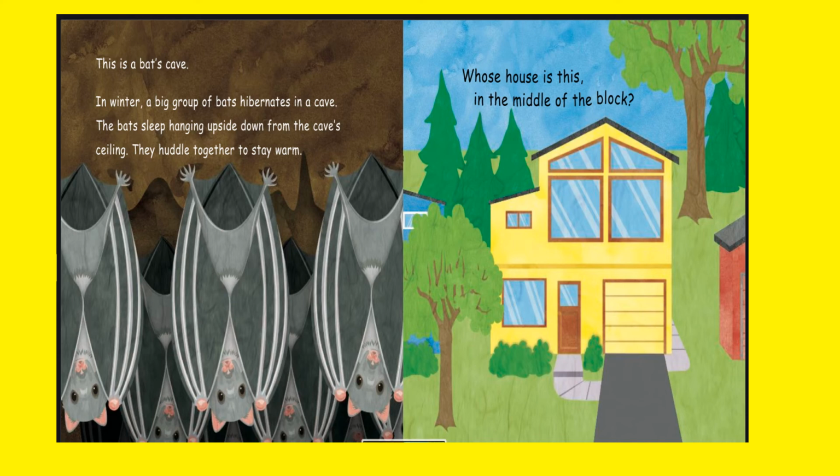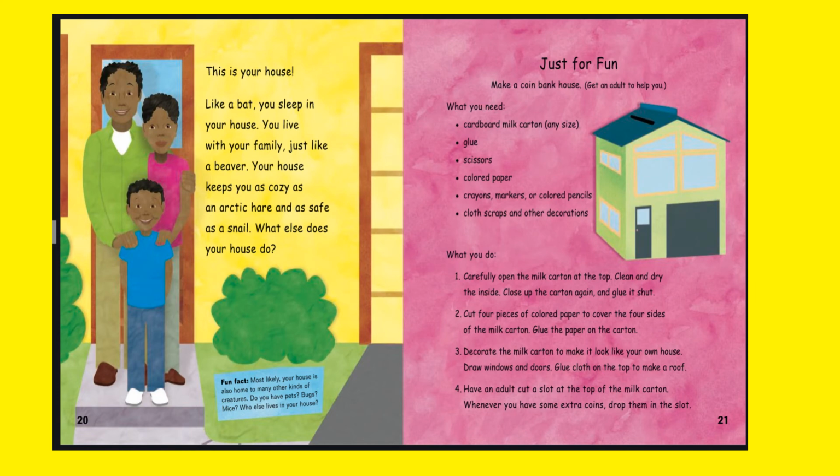Whose house is this, in the middle of the block? This is your house. Like a bat, you sleep in your house. You live with your family, just like a beaver. Your house keeps you as cozy as an Arctic hare and as safe as a snail. What else does your house do?